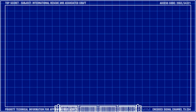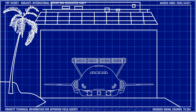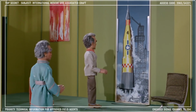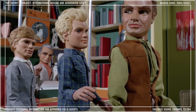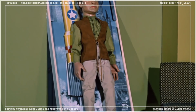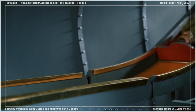The gigantic craft is stored behind an artificial rock face under the cliff house at the end of the Tracy Island runway. Access to Thunderbird 2 is by way of a concealed entrance in the main lounge of the Tracy Island Villa. Virgil stands with his back to the portrait of Mr. Tracy's historic moon rocket, and the portrait rotates on the central pivot, sliding Virgil into the pilot entry chute.